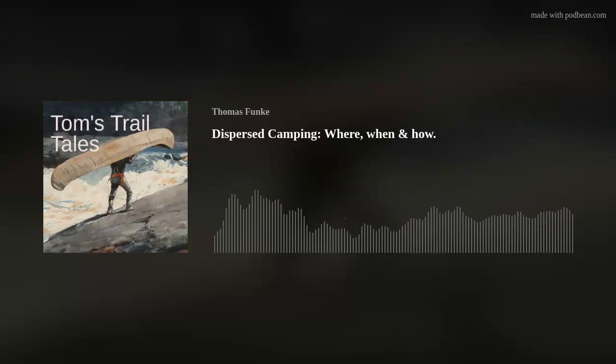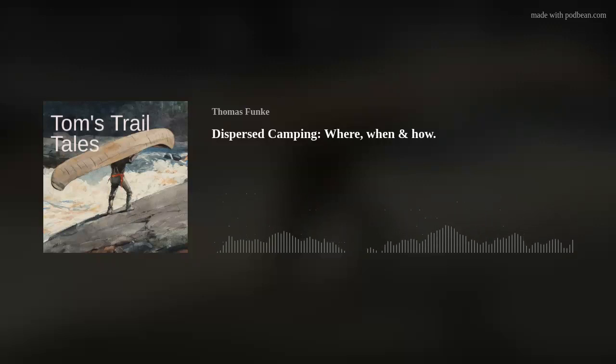Right from the DNR webpage, dispersed camping is permitted on any state-owned land for free. The campsite must not be located in a designated state park, recreation area, or game area, and must be more than 1 mile from a rustic state forest campground. So there you go. That's right off of their website.